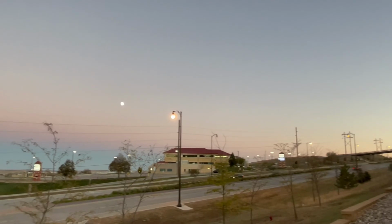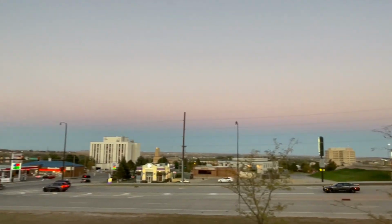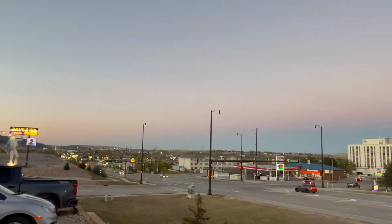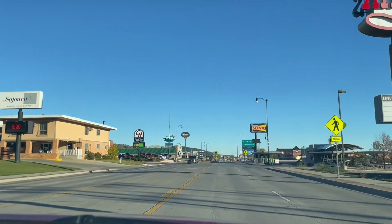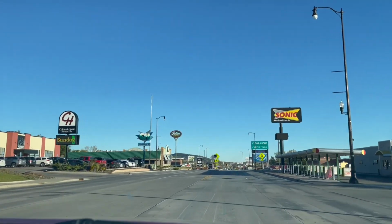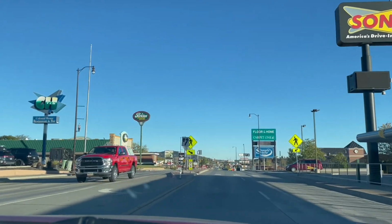After a long day of driving, we reached Rapid City, which is the second most populous city in South Dakota and the county seat of Pennington County. As we were tired from driving and traveling the whole day yesterday, we just stayed in our hotel. Today, it's bright and early, so we are off to our first adventure, which is a hike to a nearby trail.